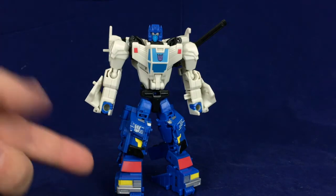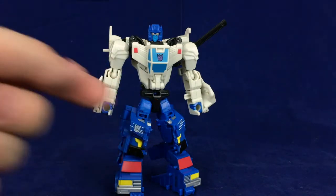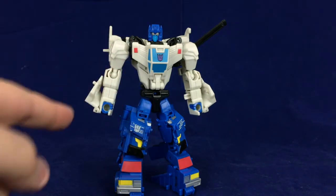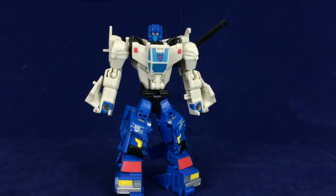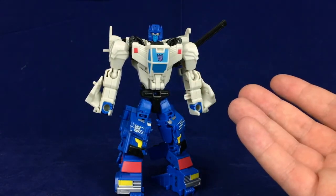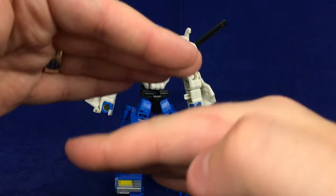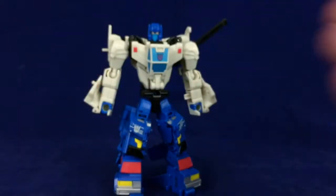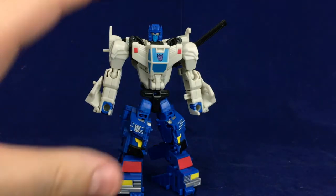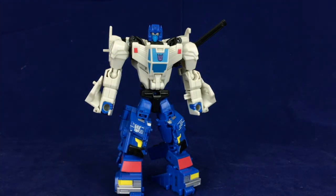You've got the very predominantly blue legs that take up pretty much the entire lower half of the figure, and then you've got this off-white that takes up pretty much the entire top half, and absolutely calls to mind the classic Duocon design, which, like I said, I have no affiliation with, but still, it was two vehicles that stack on top of each other and then become a robot, and this still evokes that feeling.